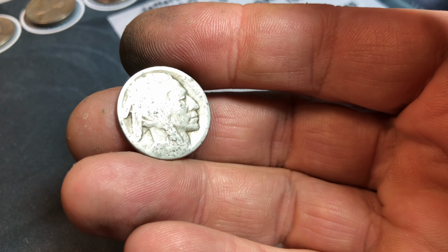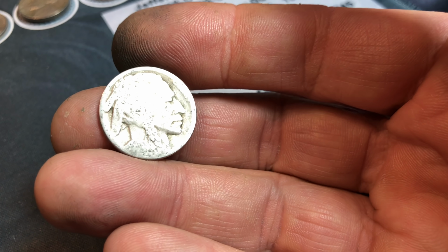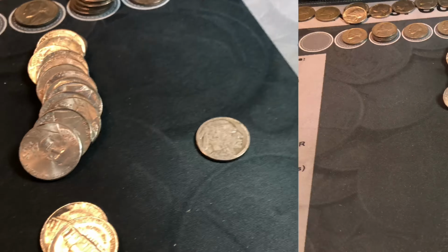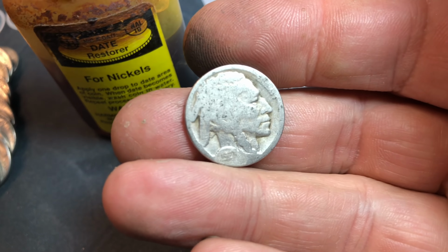And I don't know if we're going to get a date on this one. Looks pretty toasty. Let me wipe it away and see if I can see it without nickodating it. But if I need to nickodate it, I'll bring it back. So unfortunately, we needed to use nickodate to get the date. And it is an older one.